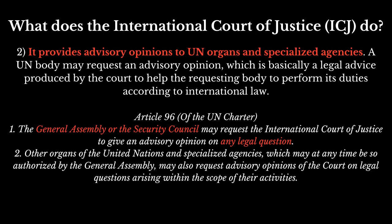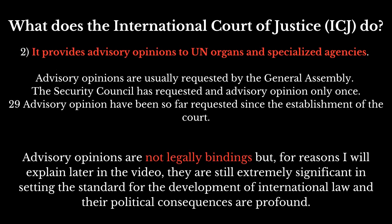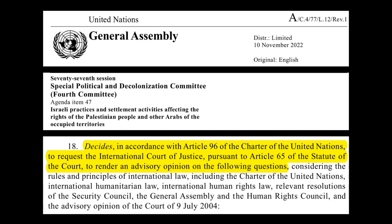The second main function of the International Court of Justice is to offer advisory opinions to other UN bodies and agencies. This means that the General Assembly and the Security Council, among others, can formally request legal advice from the ICJ to help them perform their duties according to international law, which is exactly what happened when, in December 2022, the UN General Assembly formally requested an advisory opinion from the ICJ on the issue of Israel's occupation of Palestine.